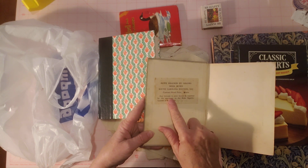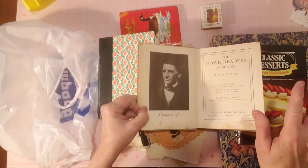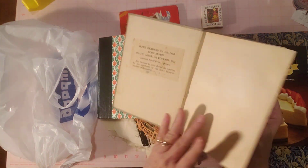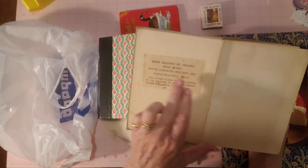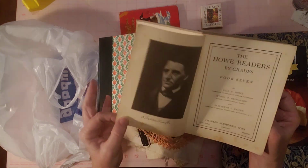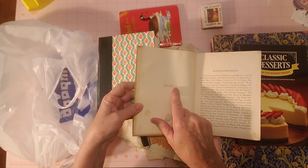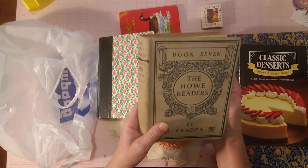1922. It says there. And I haven't done any research on these yet either, so usually before I decide what to do with them, I will do some research on them. Now it says 1922, and this is a sticker here. Home Readers by Grades, Book 7. So this was put on maybe by a school, but the actual copyright is right here. 1915 is the latest date. So this is an antique book.